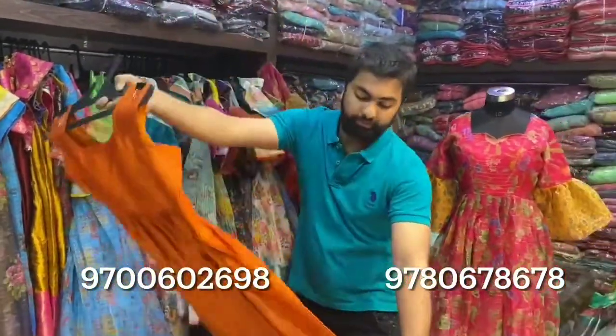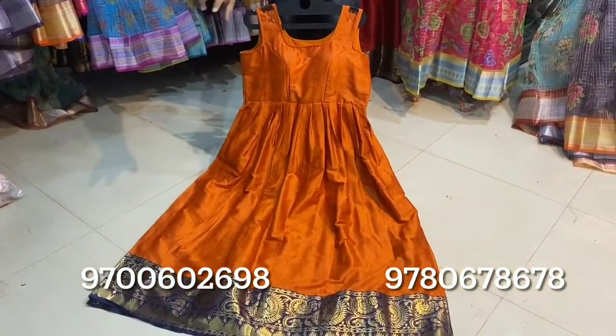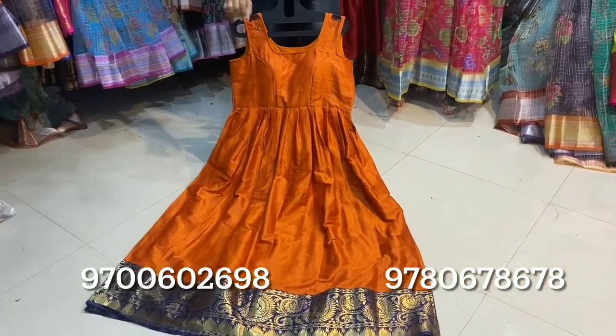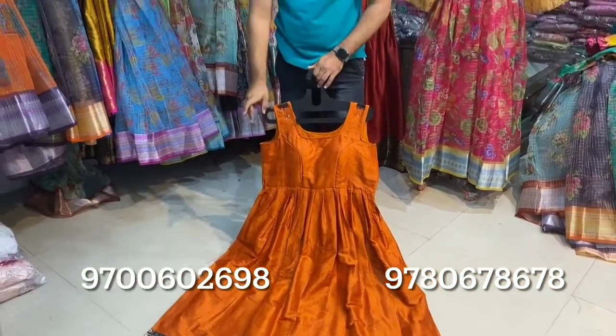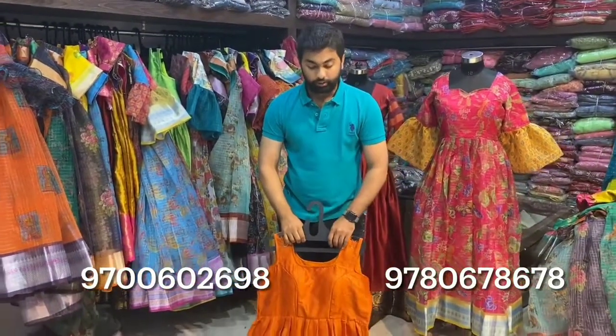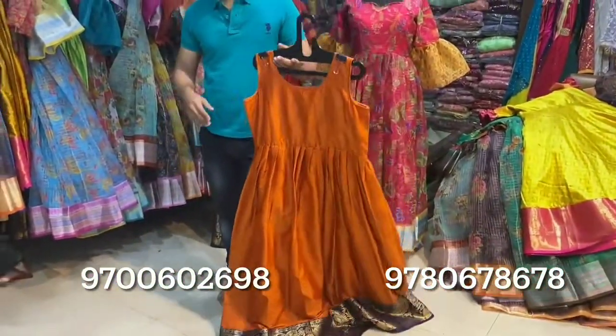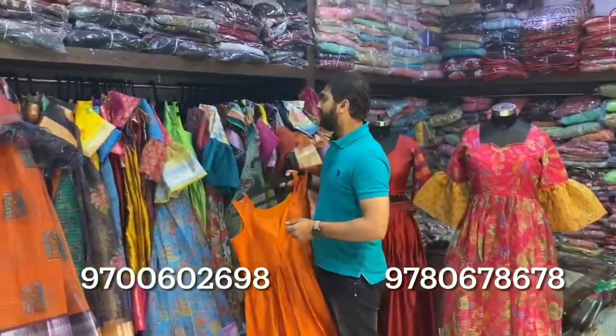This one is a sleeveless pattern. This one is also an amazing pattern, an orange and blue combination, and it is already self printed on the top, and then the border is given on the daman, a huge blue colored border, a big kanchi pattu border. Front is the same and the back is also the same. This one is also 1299.